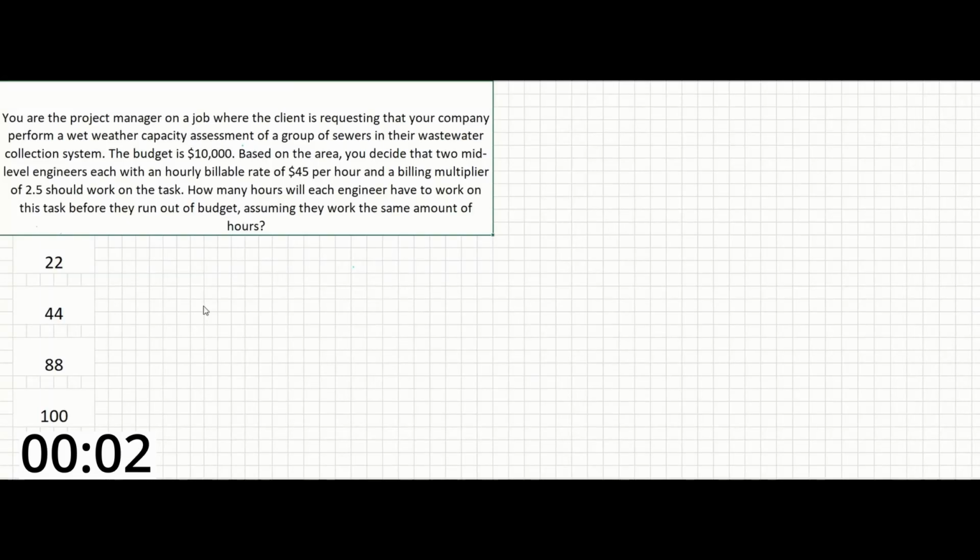Okay guys, in this problem, you are the project manager on a job where the client is requesting that your company perform a wet weather capacity assessment of a group of sewers in their wastewater collection system. The budget is $10,000. Based on the area, you decide that two mid-level engineers, each with an hourly billable rate of $45 per hour and a billing multiplier of 2.5, should work on the task. How many hours will each engineer have to work on this task before they run out of budget, assuming they work the same amount of hours?